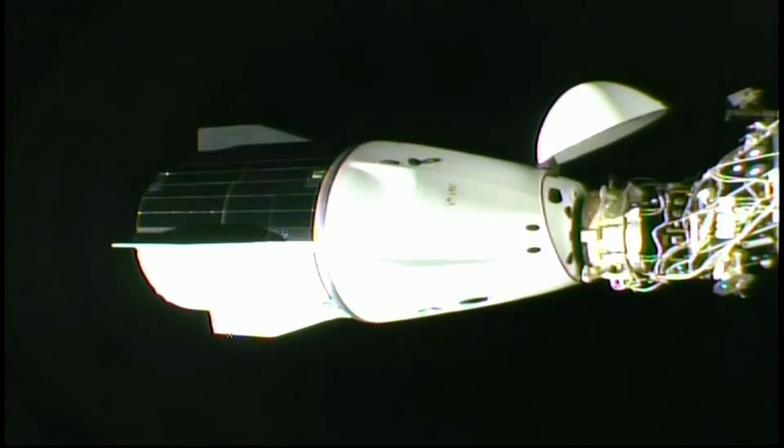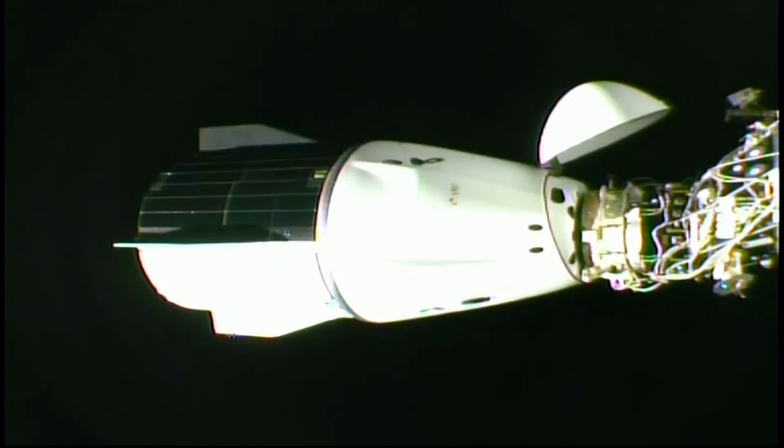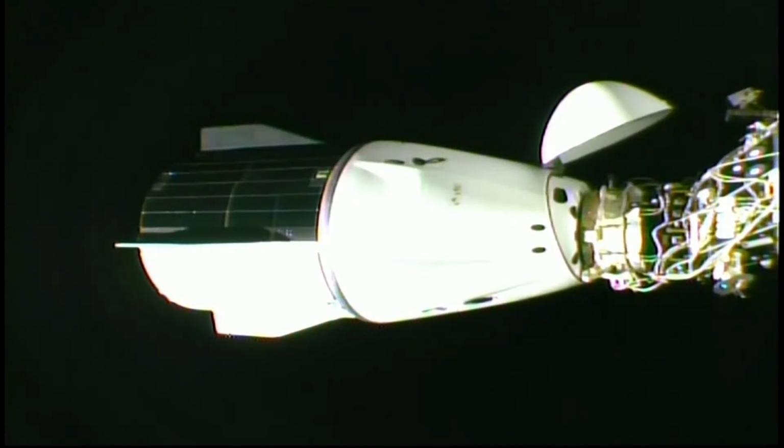Now, it does take a few minutes for that soft capture ring retraction to complete, and then it will take another few minutes for hard capture with the 12 hooks that will drive into the International Space Station to hard dock to the International Space Station. So we should expect that soft capture ring retraction completion in just a couple minutes from now. And once soft capture is complete, we will have those hard capture hooks you were talking about begin to engage. There's 12 of them in total, but they'll engage in 2 groups of 6. So the first 6 will engage, and then the other 6 will engage. And at that point, we'll have a successful hard capture docking.